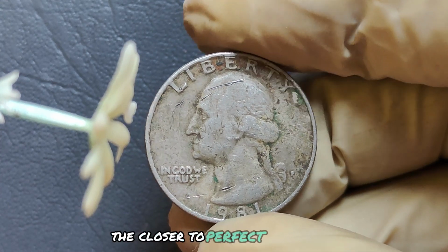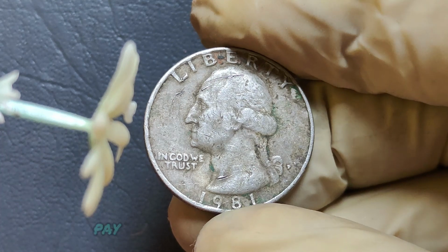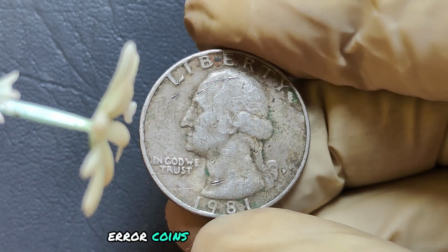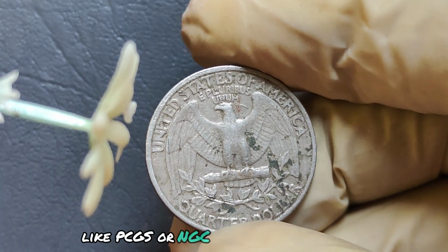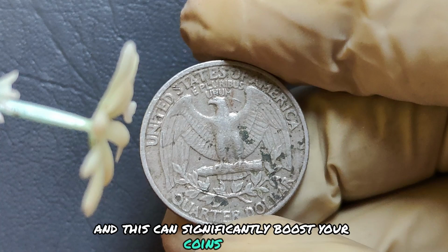The closer to perfect, the better. Look for minimal scratches or wear. Pay attention to any doubling in the lettering or date. Error coins are always in demand. Send your coin to a professional grading service like PCGS or NGC. They'll assign a grade, and this can significantly boost your coin's value.